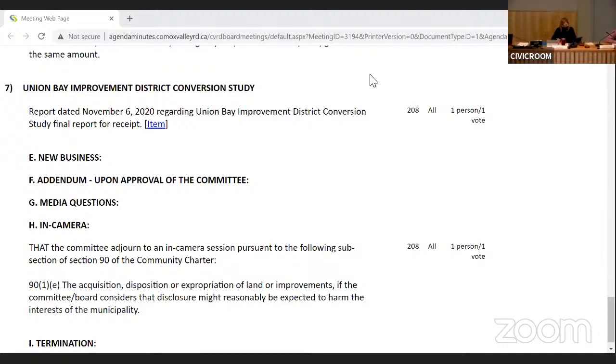Thanks, Russell. To the board, good evening. Just a really quick update on the Union Bay Improvement District conversion study. Since I last presented to you, we have completed a draft report, taking that to the community in the form of a virtual session and an in-person session at the community hall. There was limited participation at the in-person session, about 10 or 12 people. On the virtual session, we probably had upwards of 30 attending at one point. So fairly good dialogue with those that did attend.